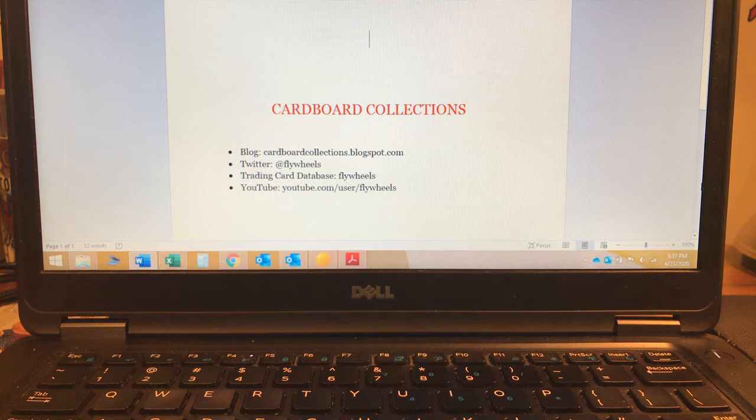And we'll start off with a Trading Card Database trade. Guys, if you're not using this website, you're missing out. It's a valuable resource just in general, but there's also a lot of great people on there that will be more than willing to help you out with your want lists, whether you're a set builder, a player collector, team collector, whatever.